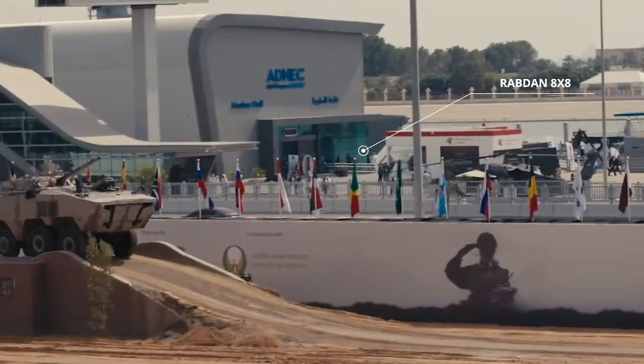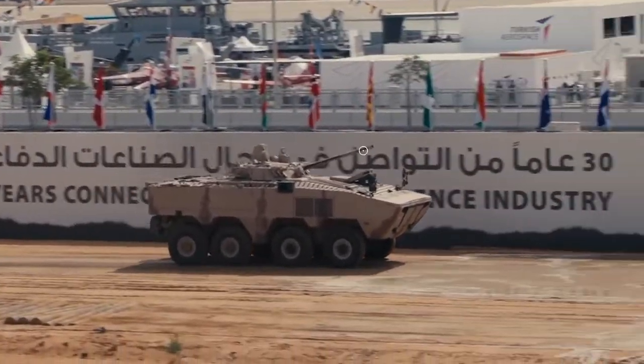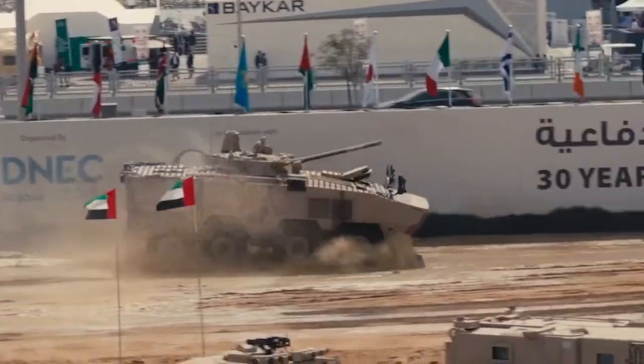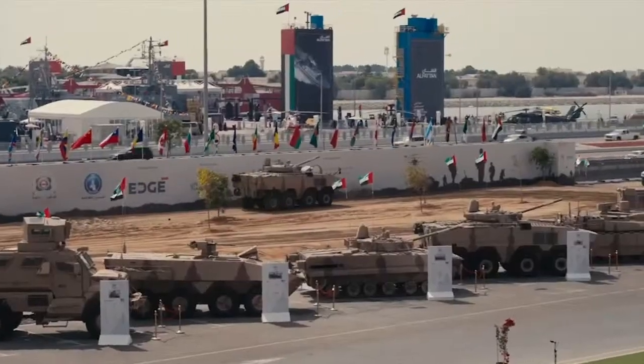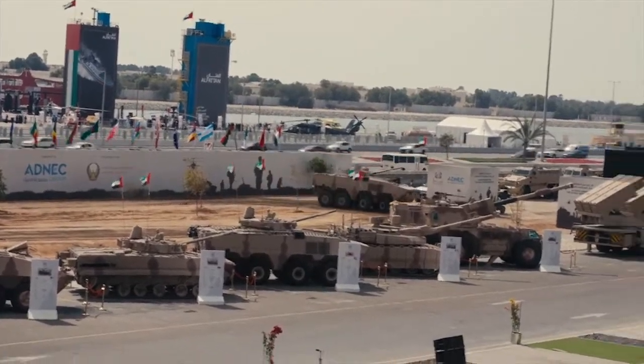The RABDAN 8x8 armored vehicle is an advanced mission-ready vehicle system built for a range of objectives and training styles. It is available in a number of configurations with a maximum capability of 11 frontline troops, highly mobile on land and water. It has a top speed of over 100 km per hour.